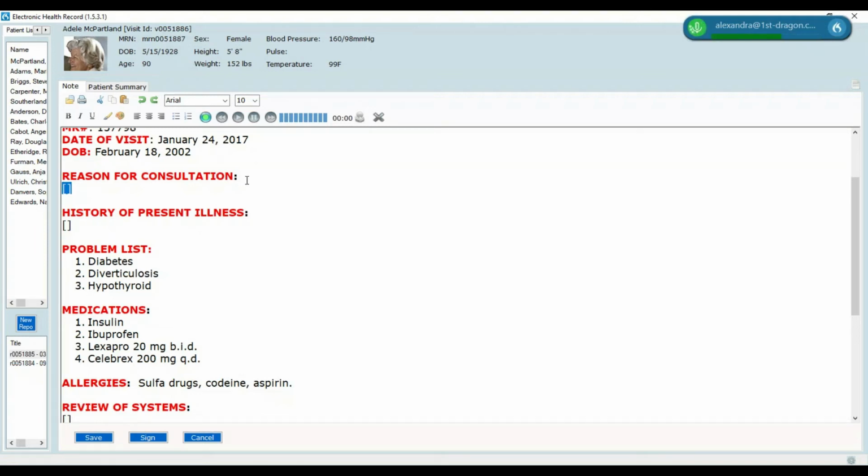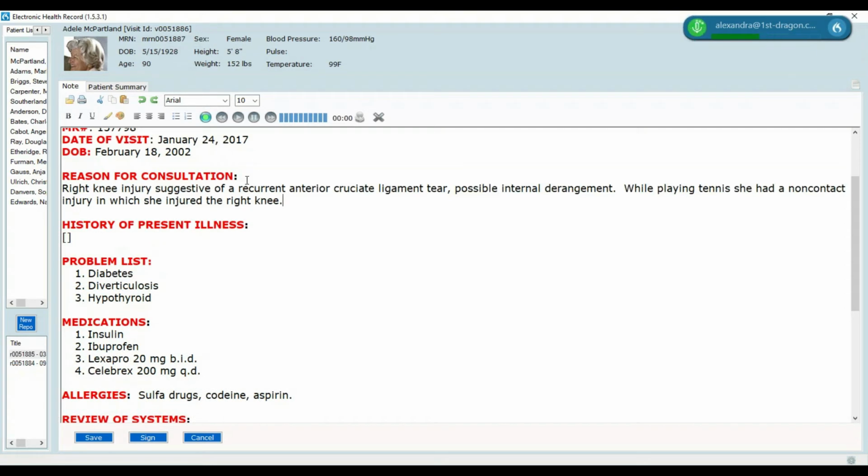Right knee injury suggestive of a recurrent anterior cruciate ligament tear, comma, possible internal derangement, period. While playing tennis, she had a non-contact injury in which she injured the right knee, period. She had immediate pain and swelling, period.